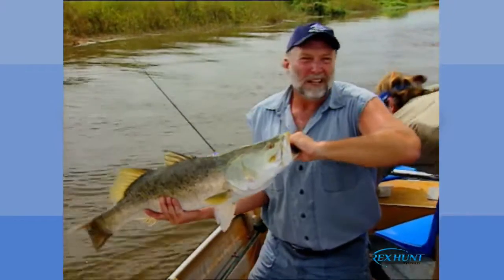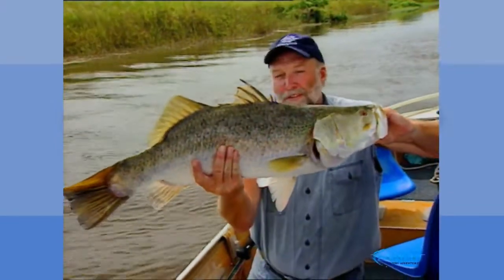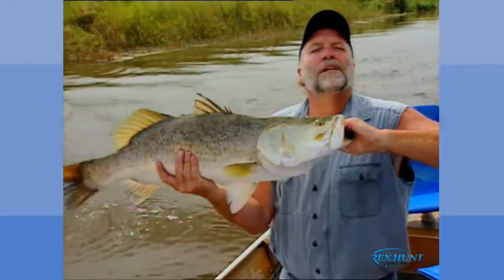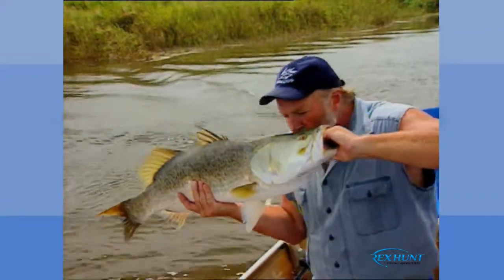A barramundi. As I said, folks, I'm not saying how big it is. You just have a look for yourself. And this baby's going back because she's a female, and she's going to produce millions of magnificent barramundi for you people all around the world. I tell you what, this is just sensational. Come on, baby. Look, she wants to go. She wants to go. You going to go for me? Go on. Off she goes.